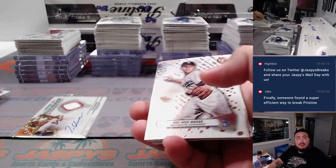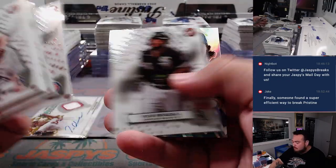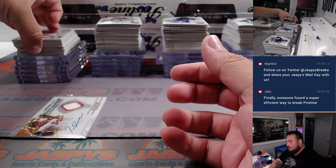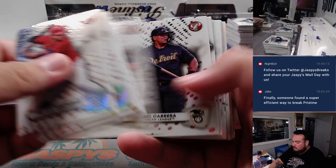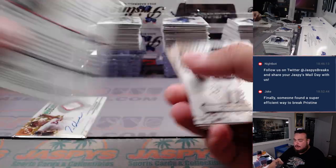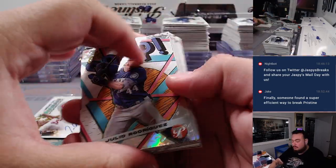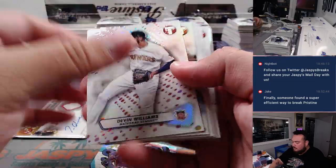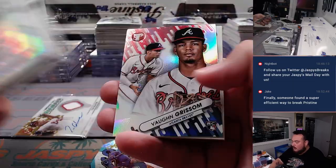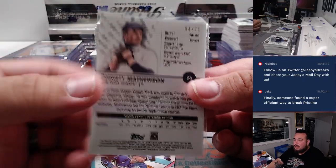Gold Wilson Contreras to 50. Ted Williams for Boston out of purple to 99. And Christy Mathewson for the New York Giants. Kev with that one, to 75.